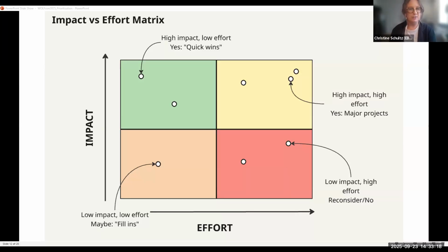The lower left-hand quadrant are items that have low impact and low effort, but these aren't ones that should just be thrown away, because they could be great fill-ins if we find out we have some capacity and we still want to add some value.